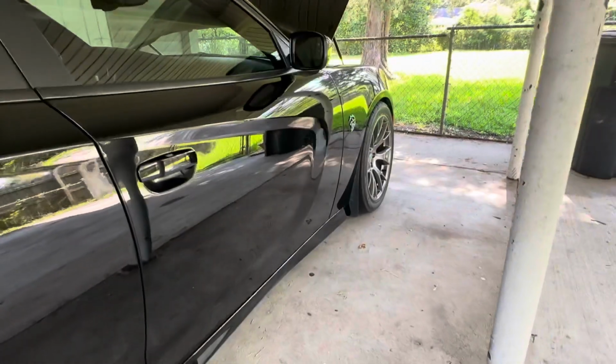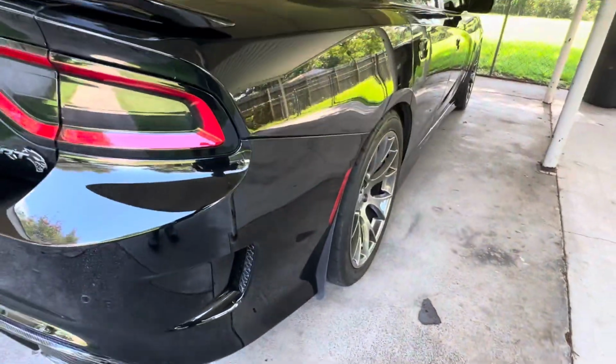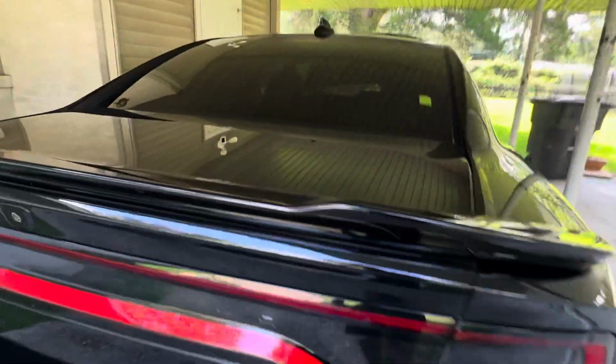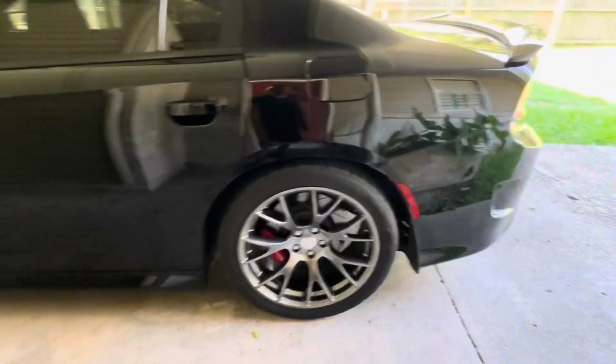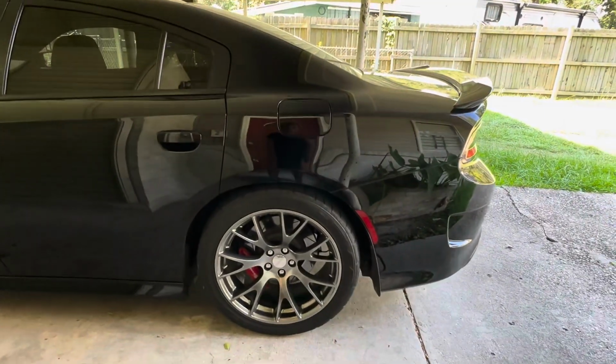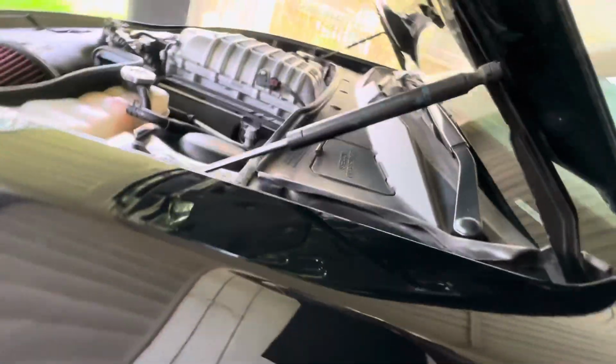People say Chargers are not aerodynamic. They're wrong. I can prove how aerodynamic they are. Look back here. That's a hole. That's a hole. Look. That's a hole. Chargers are aerodynamic like crazy. More aerodynamic than Challengers. That's why they're faster than Challengers up top. Maybe on a quarter mile, the Challenger might shine more because it's lighter. But when we're talking about top speed, the Charger is gonna shine all the time. And I had a Scat Pack, and I raced a Challenger Scat Pack, and I beat them in a row.